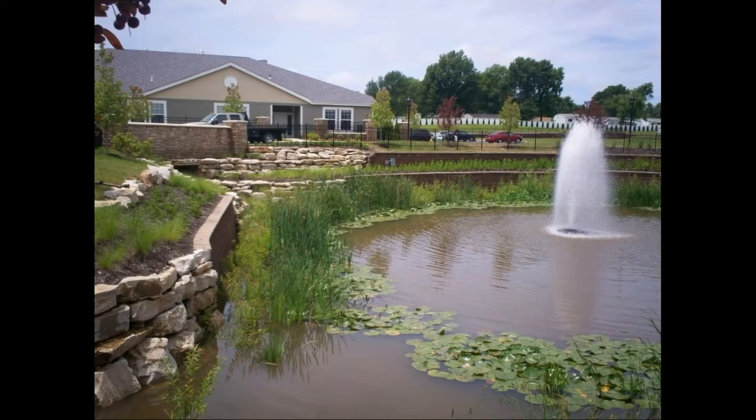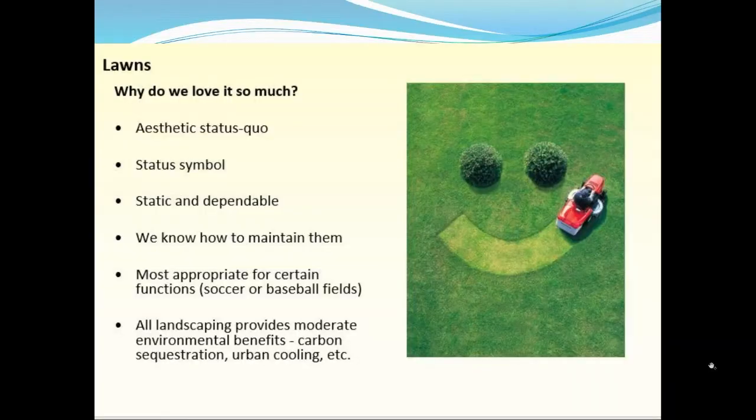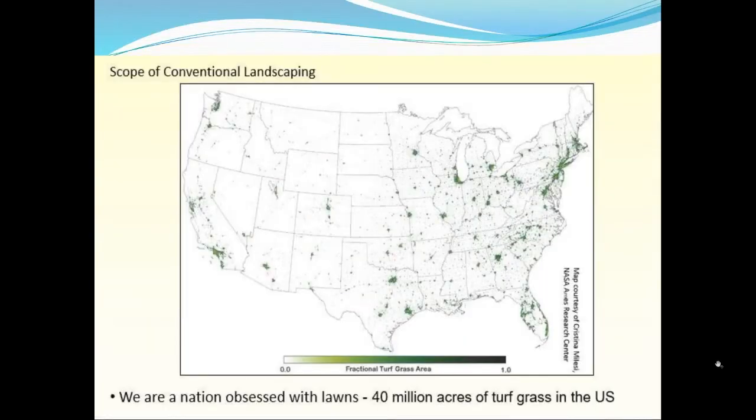Next slide, please. This should be the United States. As a nation, we're pretty obsessed here with our turf grass. There's 40 million acres of turf grass in the U.S. And do we really need all that turf grass? It really doesn't do that much for us, and I think we could find something better to do with our Saturday mornings.